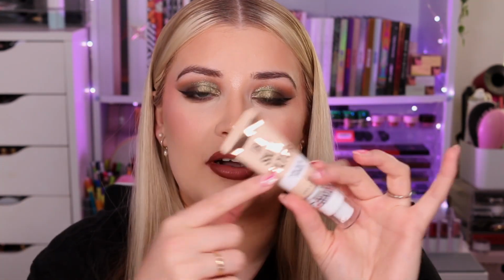It means that your eyeliner is going to last for longer, and it was pretty easy to do. I was quite impressed with my skills, to be honest. The primer was really nice. You can definitely tell that it has that pore blurring impact to it.